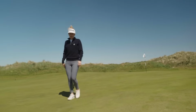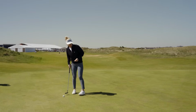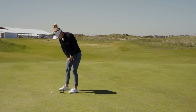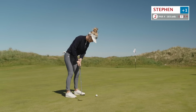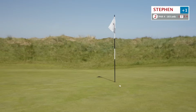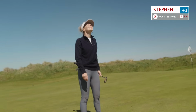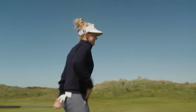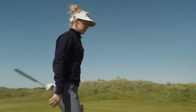I'm kind of annoyed that I let one slip at the first there, so good chance to get one back. Gave it a go, but now I've left myself a bit of work for the birdie. Just went back that way. It was like a snake, that putt. Just moved all over the shop.